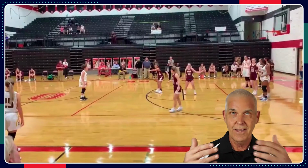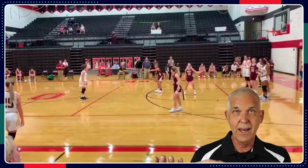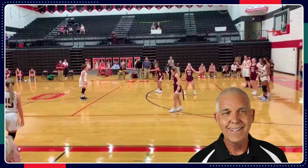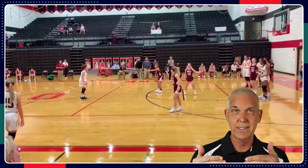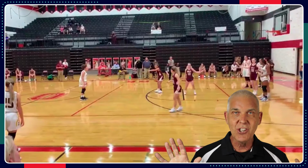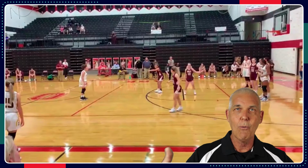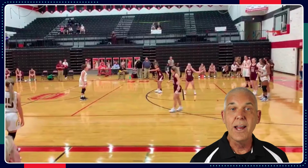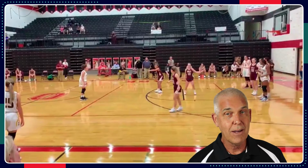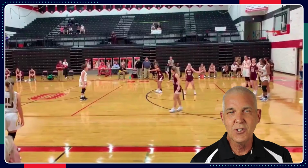So let's first identify that this is a unique configuration due to health and safety protocols. The table is on the side of the court where the camera is. The benches have been moved across the gym in an isolated fashion, so that they are away from some fans who are at the game, obviously, for health and safety protocols. So our calling official here, the one who makes the ruling, is the official opposite the table in this unique configuration.